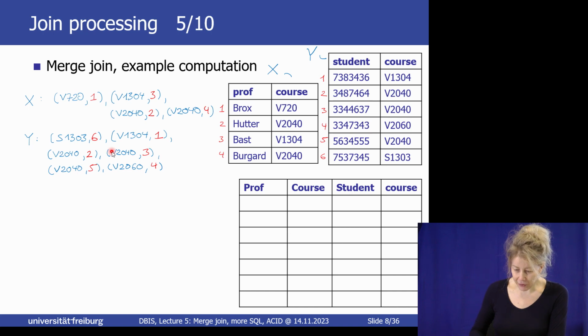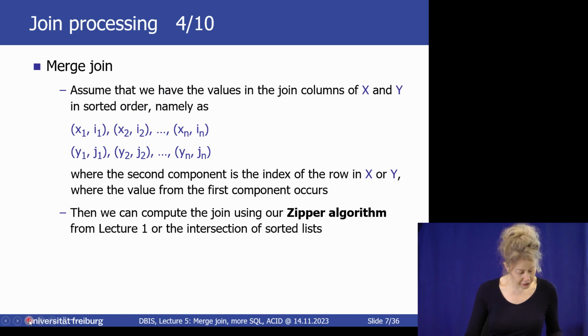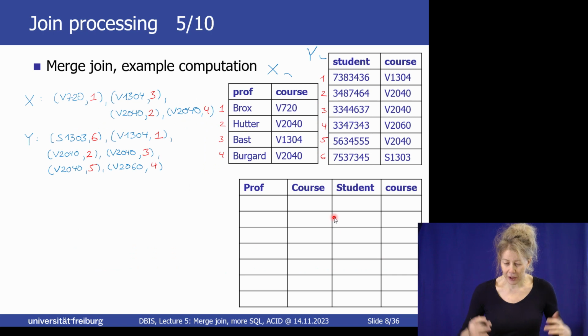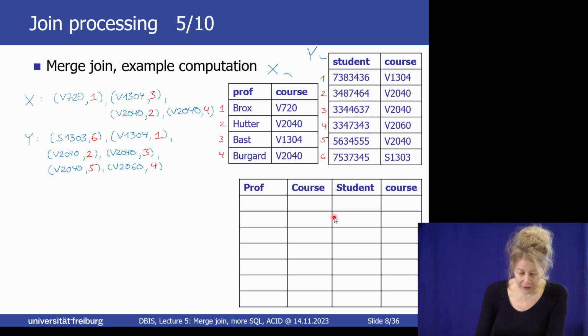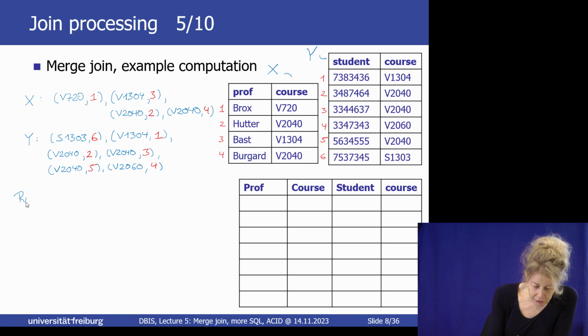And now, for the result, I can do the same thing, and that was on the previous slide, and that's the important message here. I can use the zipper algorithm. Now I have two sorted lists of integers, and whenever you have that, you can do this linear time intersect. You don't have to compute what I now write, but maybe just for the sake of it, so how do I do this?